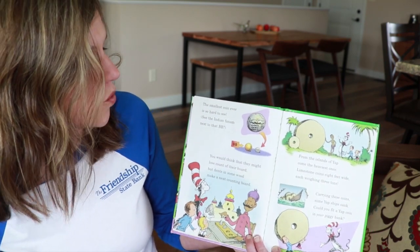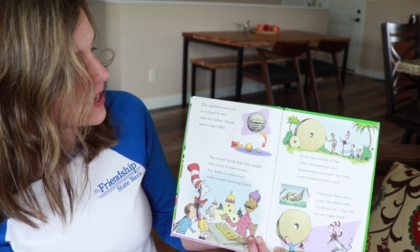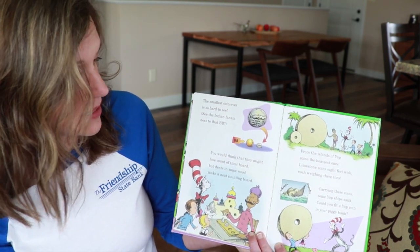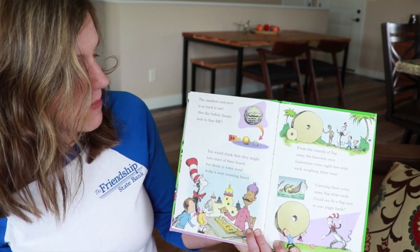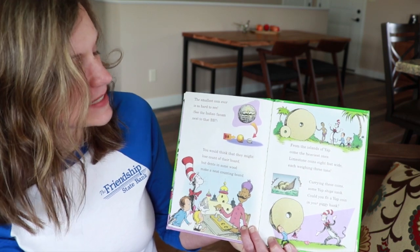The smallest coin ever is so hard to see. See the Indian phantom next to that BB? You would think that they might lose count of their hoard, but dents in some wood make a neat counting board.